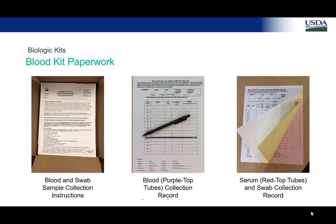So we have instructions, and the instructions cover both the blood sampling and the swab sampling in that one set of instructions. And then in the paperwork, you're going to find 2 different collection records, the red top serum collection records and the purple top blood collection records. So make sure you fill them both out. You're not collecting from the same goats for these. Some of them will overlap, but not all of them. So make sure you fill both forms out, and then you're going to make sure you submit both plate copies with the blood work.